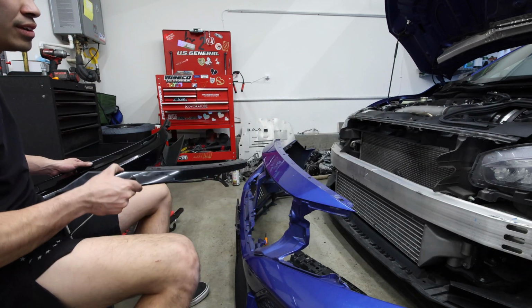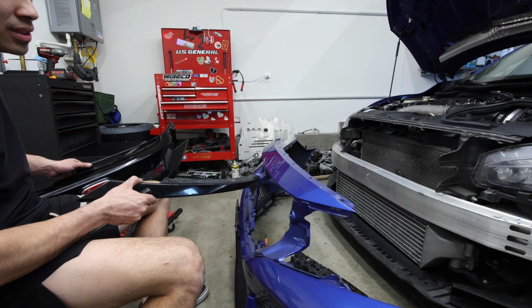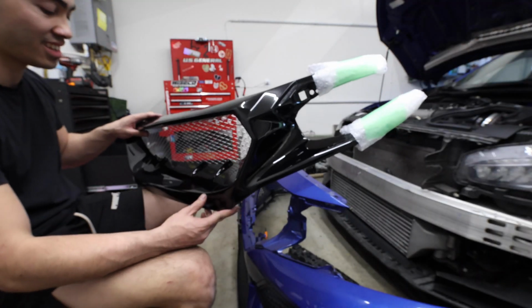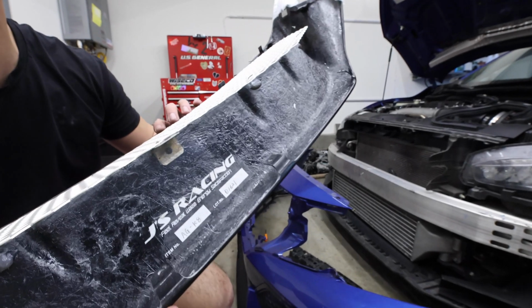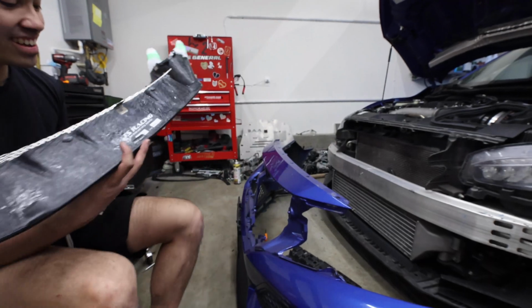And then I do believe we have to cut this middle section of the grill off to be able to put the J's Grill on. But yeah, this is the new grill. Looks sick. Hell yeah. Hey, you know we only rep real parts out here. We got the J's Racing right here. Hell yeah.